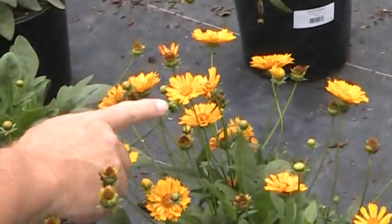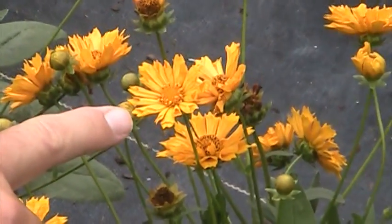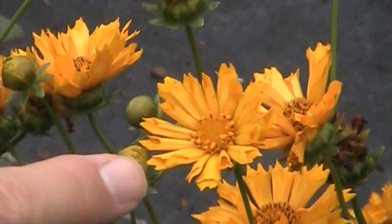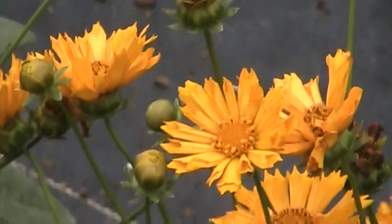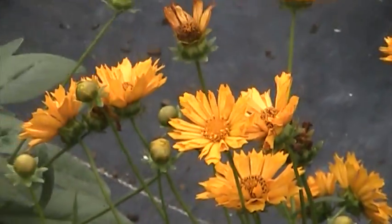First of all, I love the flower, this dark yellow, almost an orange. Look at the fluted petals. This is called Jethro Tull, and the reason they call it Jethro Tull is because of the group Jethro Tull, the fluted petal, Ian Anderson playing the flute, get it? Jethro Tull, one of my favorite coreopsis.